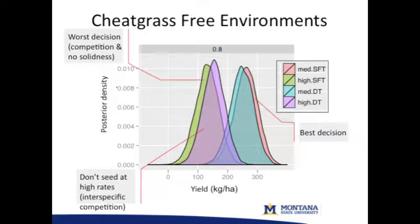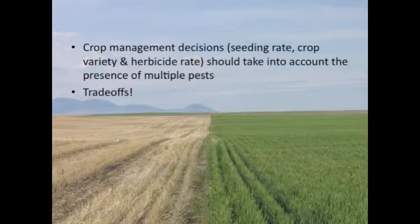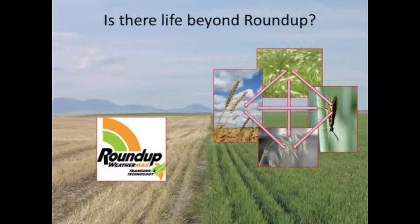So you can see we can start making informed decisions knowing that. So it is possible, but the take-home message is that there are trade-offs. You cannot just go for everything at the same time. So we started to learn how things happen within the crop phase. But now the question is, what about the fallow phase?